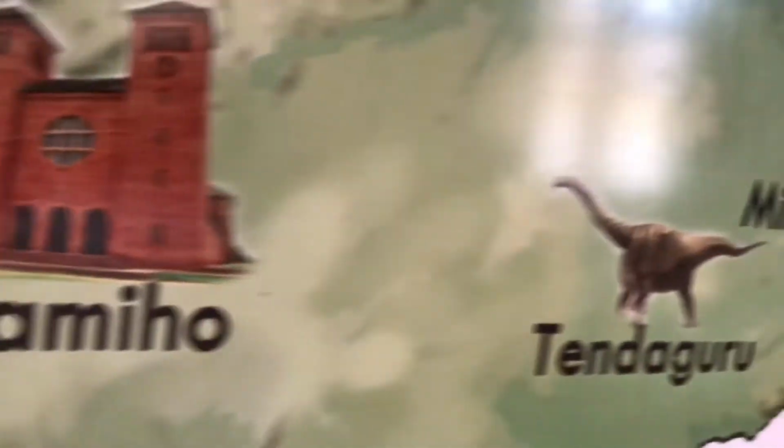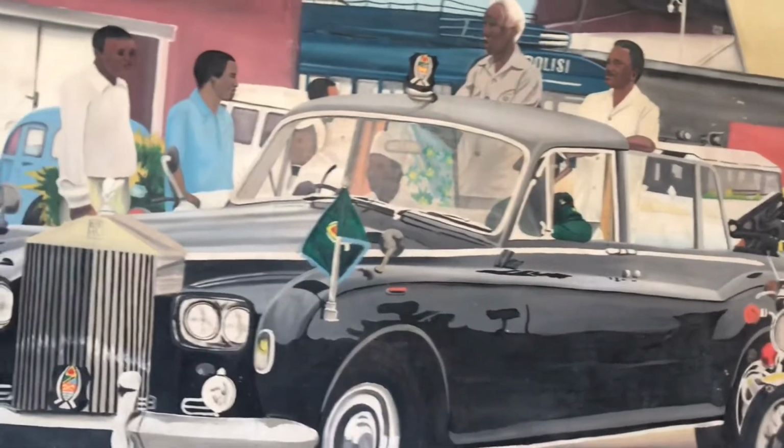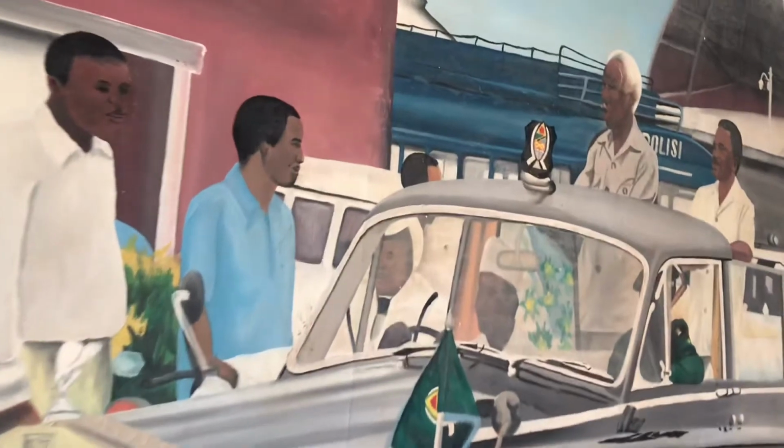And now we are here in Kigoma also, the center for the slavery. Coming to Ismila also, going to Peramiho. You can go to Tendaguru and Mikindani. First President Mwalimu Julius Kambarage Nyerere and Abeid Aman Karume.